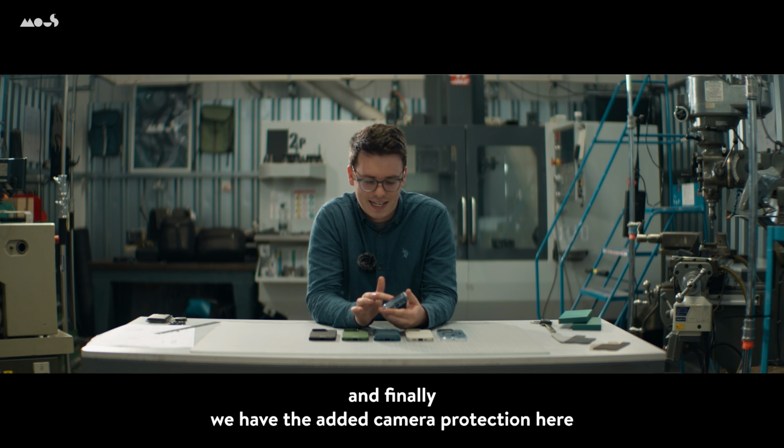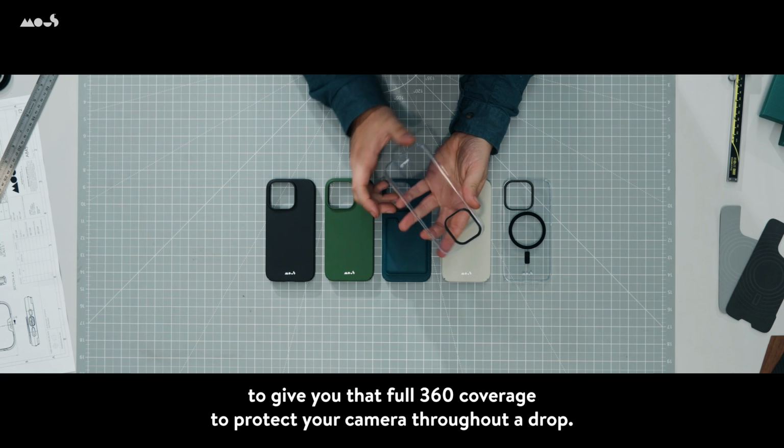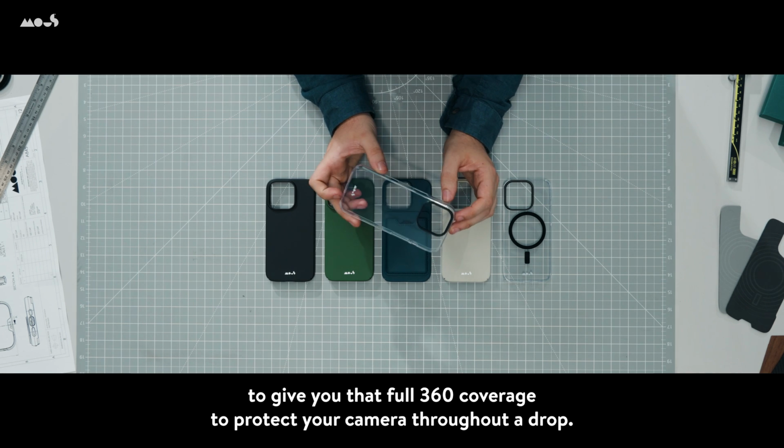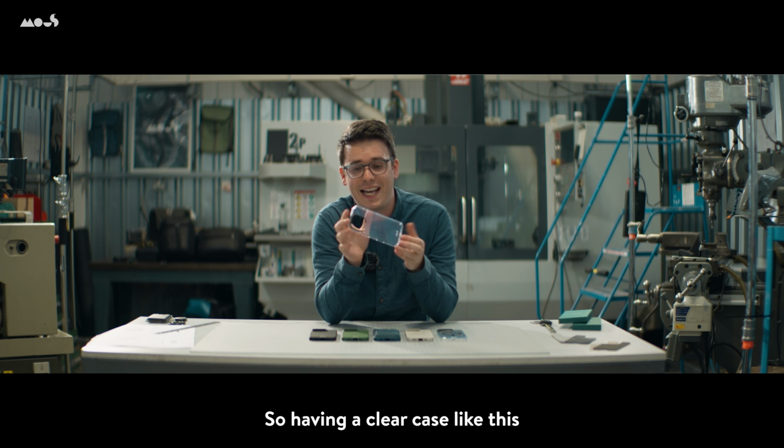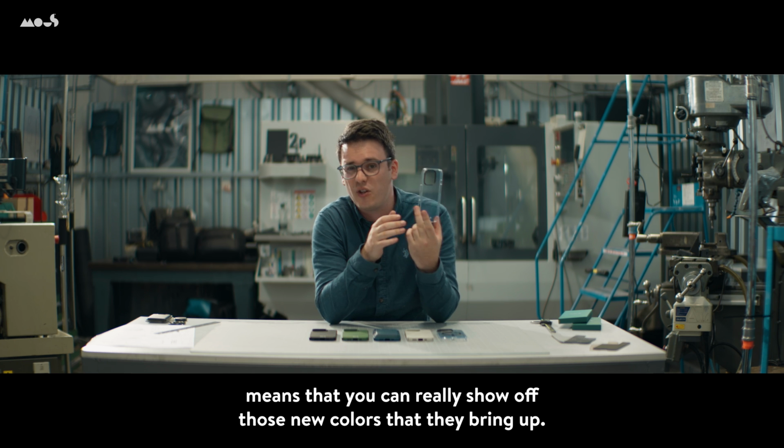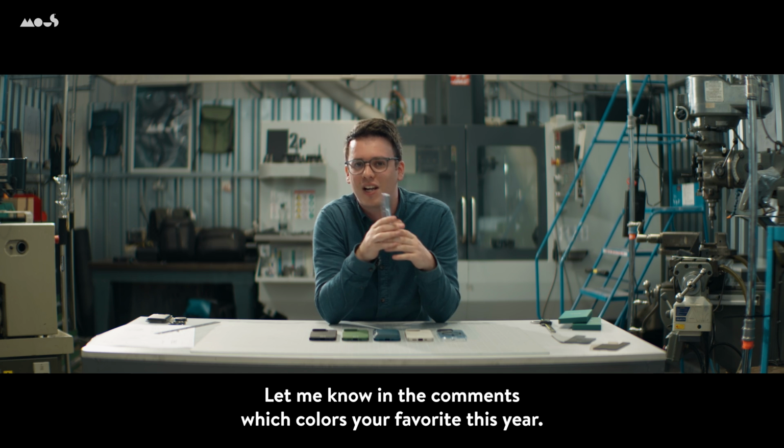And finally, we have the added camera lip protection here to give you that full 360 coverage to protect your camera throughout a drop. We never know what colors Apple are going to bring out on their phones, so having a clear case like this means that you can really show off those new colors that they bring out. Let me know in the comments which color's your favorite this year.